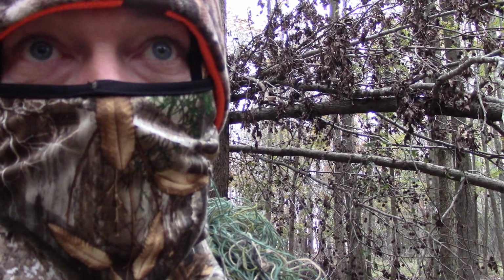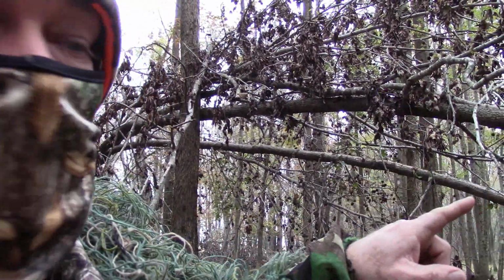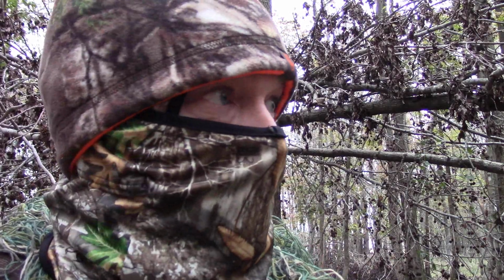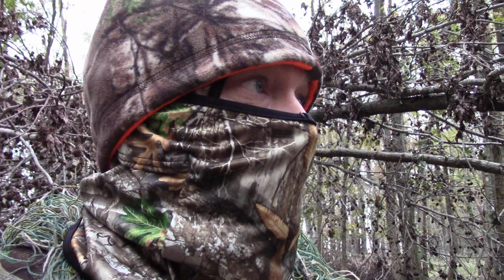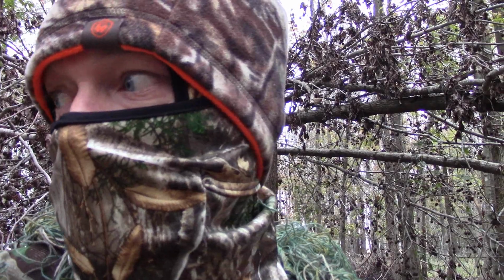I've got a big swamp that's funneling these deer. I got a logging road here to my left, a swamp right behind the camera about 60 yards away, and it's just tore up with rubs and scrapes. I mean big signpost rubs. So this is more or less a scouting mission.